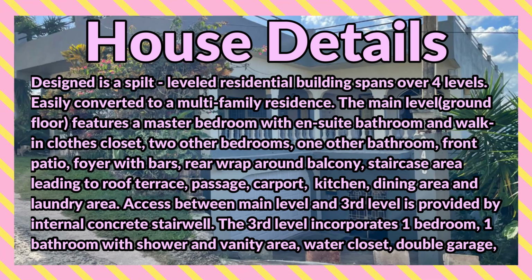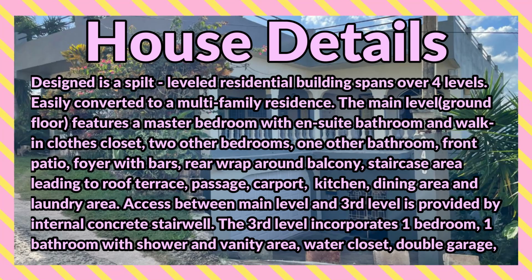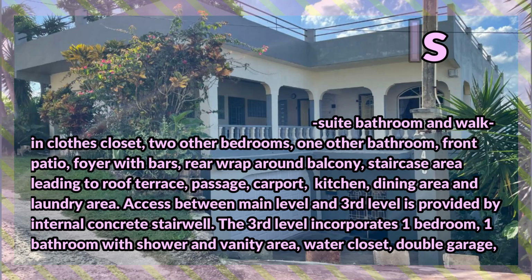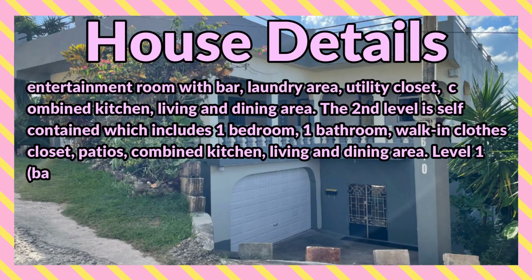laundry area, access between main level and third concrete stairwell, the third level bedroom, 1 bathroom with shower and vanity area, water closet, double garage, entertainment room with bar, laundry area, utility closet, combined kitchen, living and dining area.